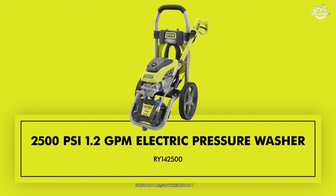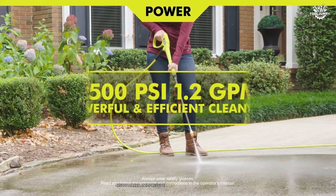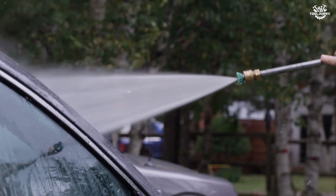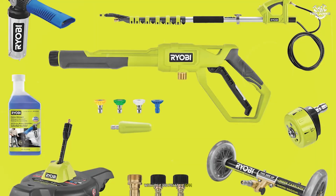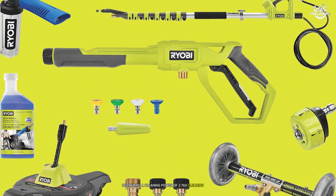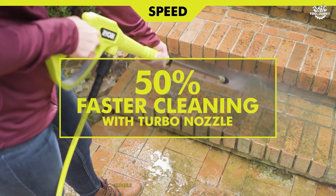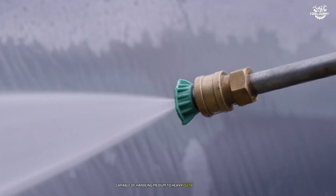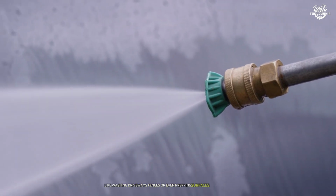The Ryobi RY140 2500C marks an impressive step up in power and usability with its 2,300 psi at 1.2 GPM, delivering a cleaning power of 2,760 cleaning units. This model is designed for those who need a versatile pressure washer capable of handling medium to heavy-duty cleaning tasks like washing driveways, fences, or even prepping surfaces for painting.